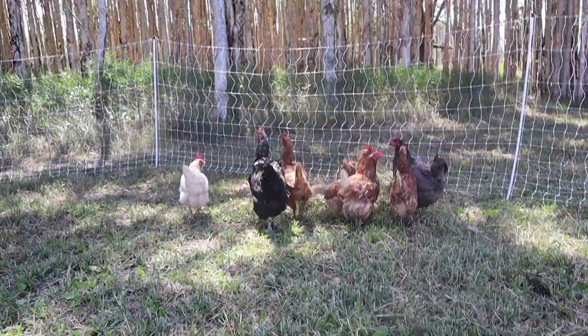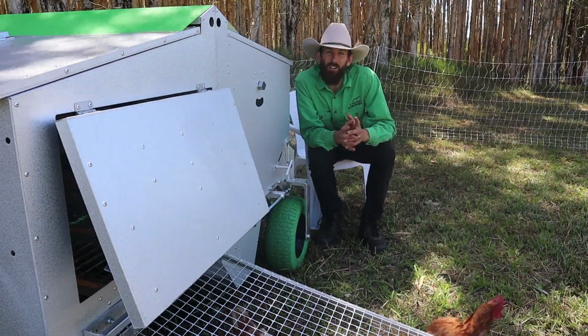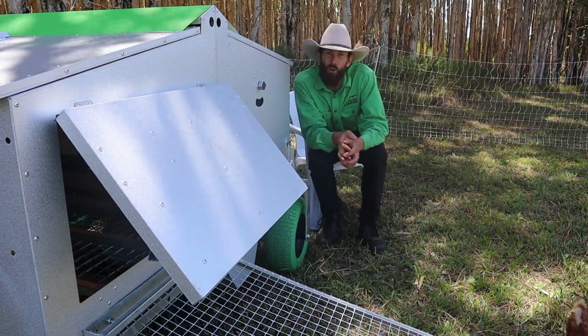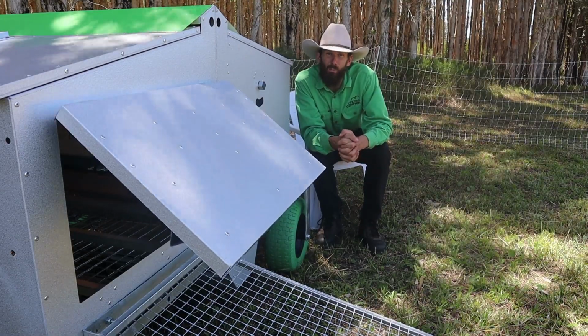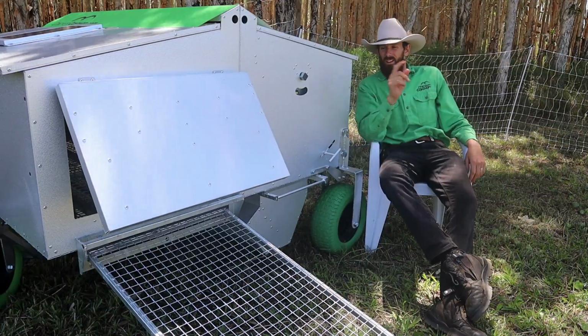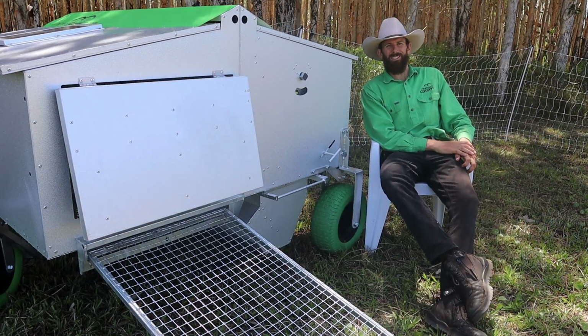But over the last 12 years here at Chicken Caravan, we've tried to solve each and every one of those problems with an electric chicken fence and the Chicken Caravan 30 Generation 5. One of the really cool features about the Chicken Caravan 30 Generation 5 is the automatic door that lets your chickens out in the morning, so you don't have to get out of bed early. And at night time, it locks them in automatically, so you don't have to worry about your chickens.